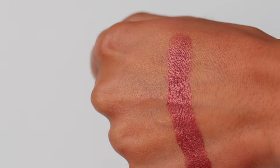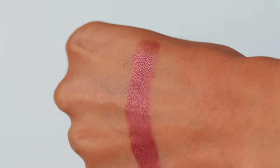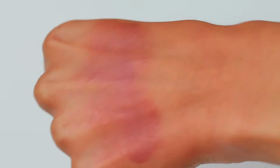I have eczema on my face always, and especially around my eyes and just in general, and this doesn't cling to that or any texture from, let's say, an acne mark or a zit or something that's dry because I picked at it, because I am the worst. It doesn't exaggerate it. It's a very interesting formula, and this lasts all day.